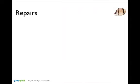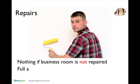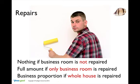If you have repairs made to your home, then it depends what part of the house is being repaired. If the repairs are just to a part of the house that's never used for business, you can't claim any of the cost. If they're just to the business part, that cost is allowable in full. And if they're to all of the house, for example roof repairs, you can claim the business proportion.